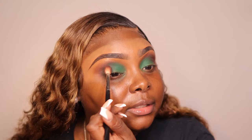And then I'm gonna take some more of the brown and we're gonna clean this up. So this is more so like a smoky green brown type of look. So boom, we have this. And I feel like this is all I want to do for my eyes. I don't want to do too much and just ruin the look, so I'm gonna let this be. And we're gonna do the wing and everything like that.